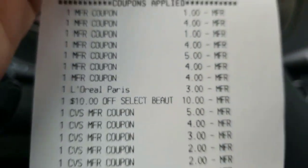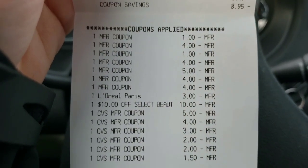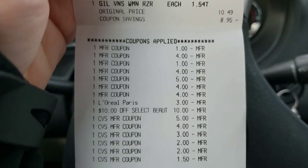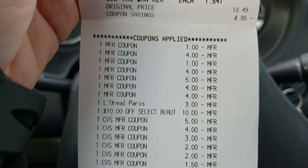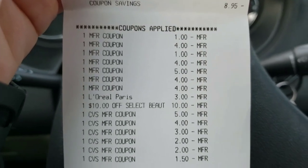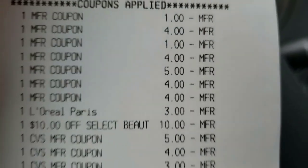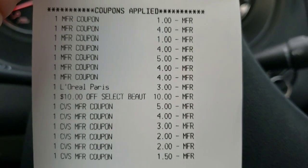For some reason, the digital coupon is attaching as well as your paper coupon. It is a $3 off 2 digital, which is making a small glitch in the system because that makes the L'Oreal shampoo a moneymaker. So there's the $10 off that they had to push through. And the rest of these are extra care bucks that I had.